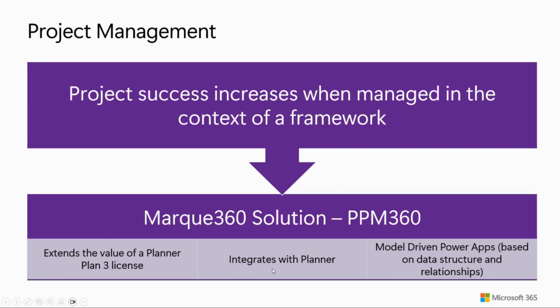It integrates with Planner, because remember when I said Microsoft launched Project for the Web, which is now part of Planner, it was all integrated with the Power Platform. So we can talk to it. And you will find that if you are using Dynamics and would like to pull some information out of that as part of another process, you can do that with Power Apps.